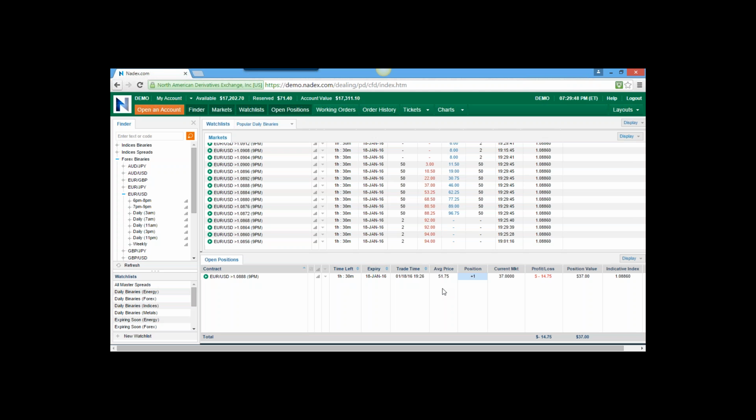Well, if I hold it all the way to expiration and it expires in the money, meaning it expires above this, it'll be worth $100, right? So I put up $51.75. What I'll get back is a full $100 minus fees, right?